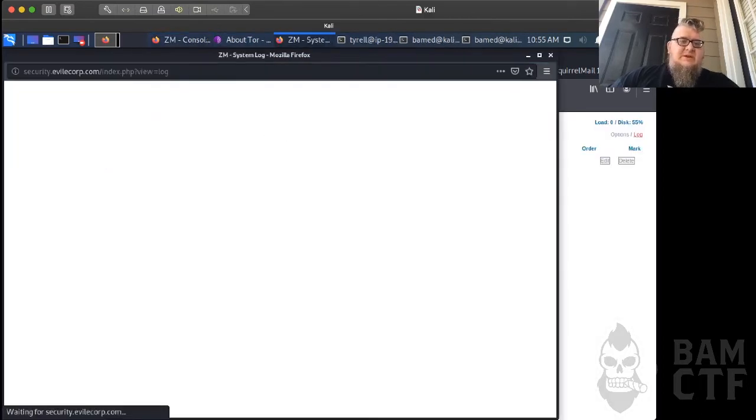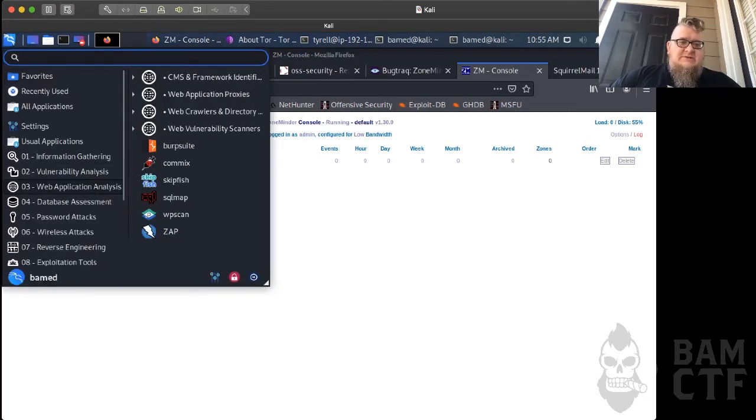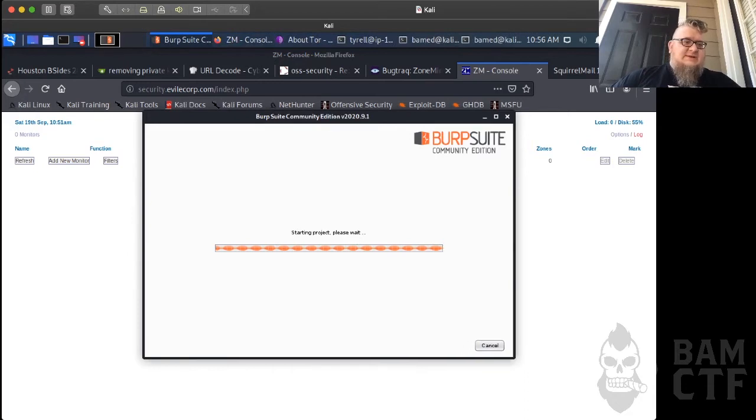So we pull up the log here, and you can see this. All right, so this is the ZoneMinder log. Now we've done some Googling, we've done some research. We know there's a SQL injection vulnerability there. So let's see what we can do with that. Let's go ahead and fire up Burp. It's easier in Burp to gather some details about our connection, about what's happening at the HTTP level, and figure out what parameters we're going to use to attack this specific SQL injection.